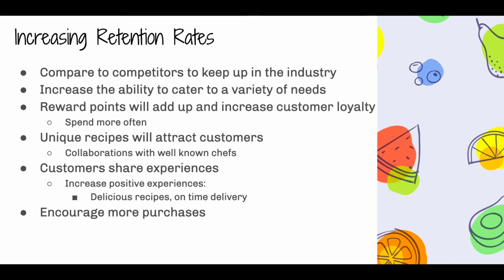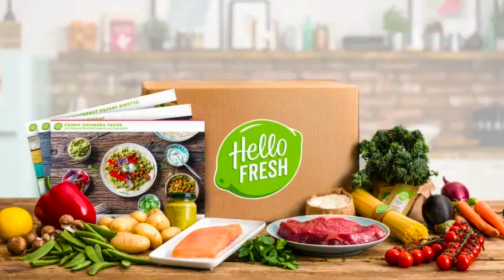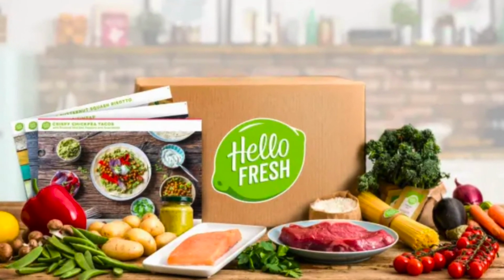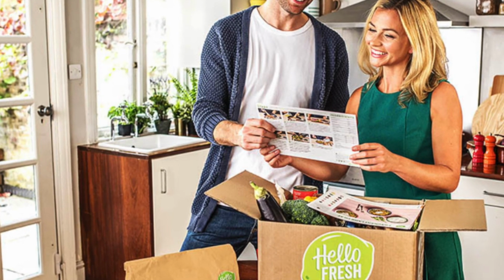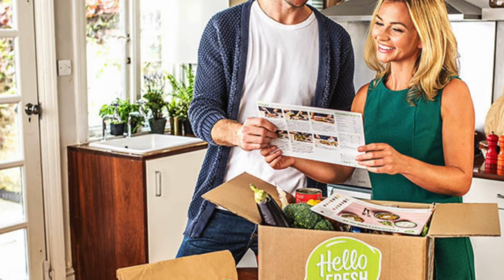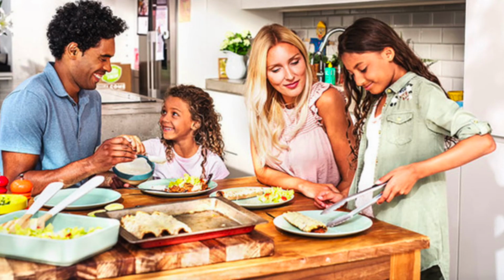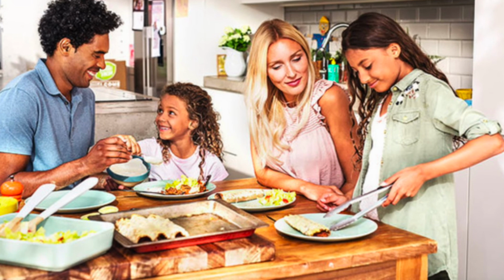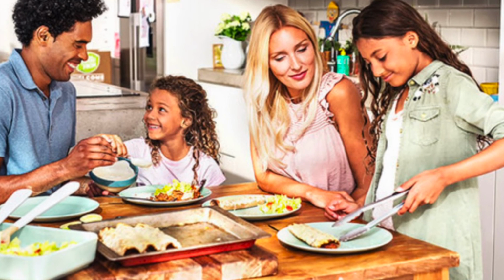How will these proposed solutions affect HelloFresh's retention rates? The retention rates will be compared to the competitors in the industry in order to keep pace with them. Increasing the ability to cater to a variety of needs will help reach more people, so there'll be something for everybody. Also, the proposed reward systems will help customers spend more often and encourage customer loyalty, as they will feel rewarded for doing so. Points add up and customers will want to stay to be able to use them so they do not go to waste. Unique recipes will attract customers and not let the service get dull. Lastly, customers will share positive experiences by word of mouth. All of these combine to encourage more purchases, more customers. It does not look like any of the meal kit services have implemented a rewards program, so it might give HelloFresh an edge over other companies.